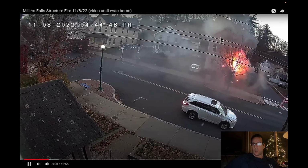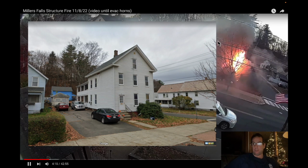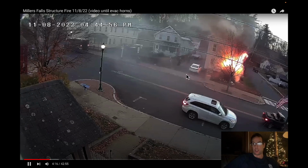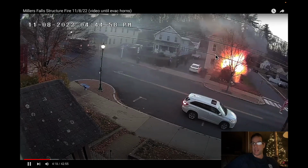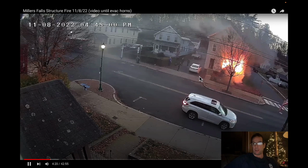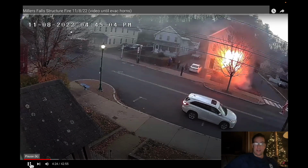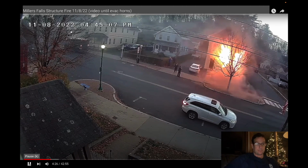This building is quite large. You have this house, but it goes out back, and there's some side porches here. My guess is several families are living in this structure. I'm sure it was broken up back in the day. It was probably a single family when it was first built. Oh, so here we go. Someone has just come to the door and run back inside.